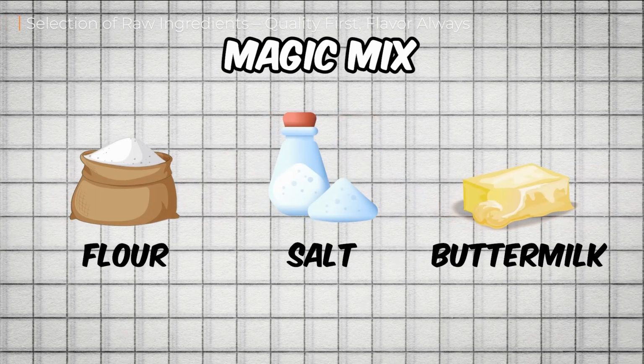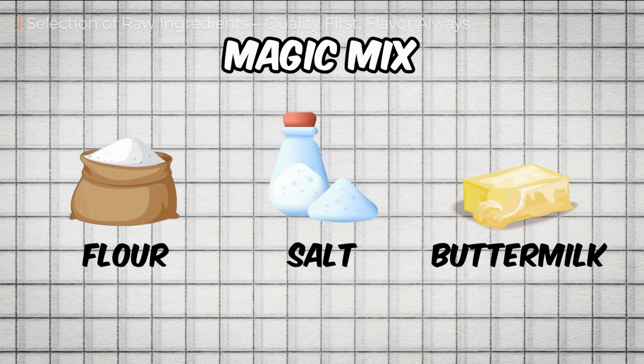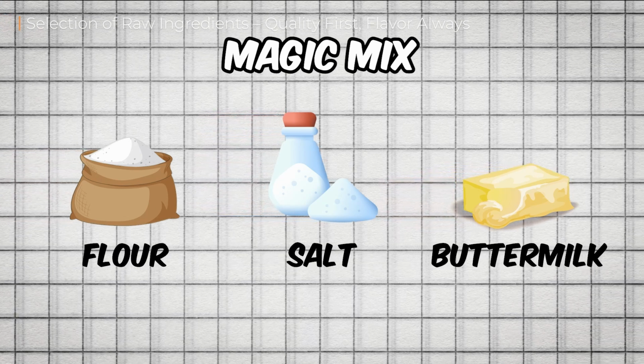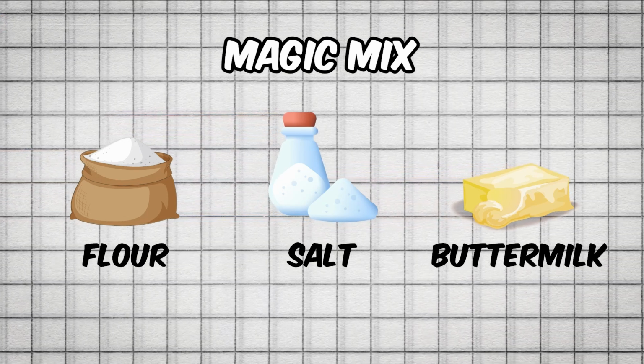Beyond the spice mix, Popeyes sources other key ingredients like flour, salt, and buttermilk. The flour used in the breading is finely milled and enriched, providing the perfect texture for the crispy coating.